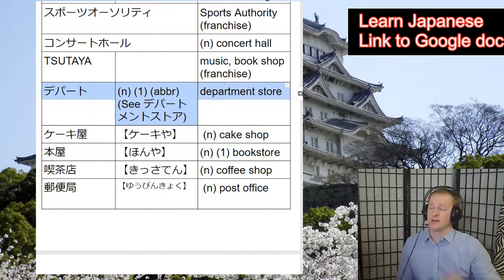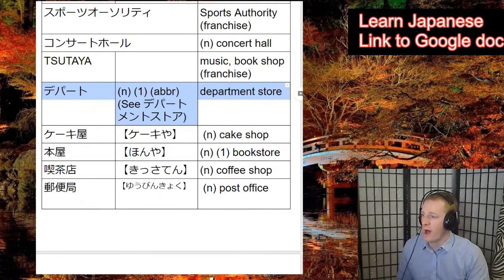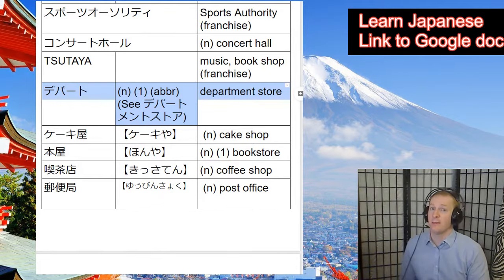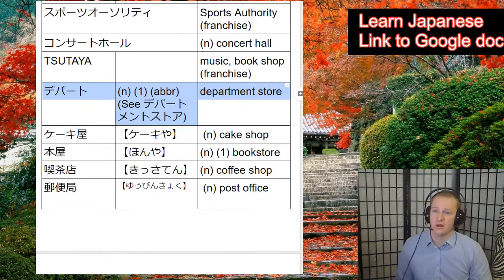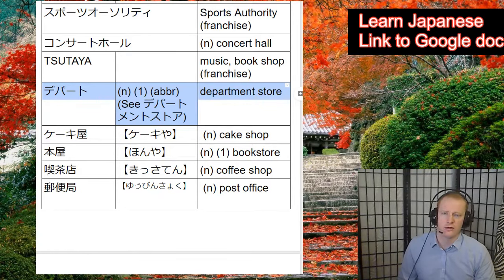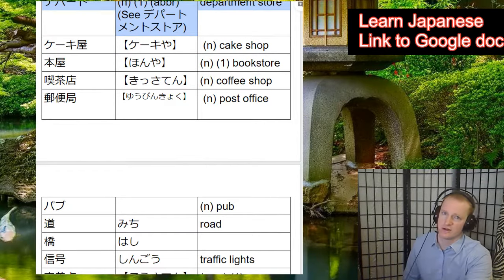Okay, next one. So, departo. All right, so an abbreviation of department store. But I don't think I've ever heard anyone say that before. It's just always departo. Okay, so these are a bit more kōkyū desu ne. A bit higher priced, a bit more luxury goods. You can buy really nice omiyage, our souvenirs, all these kind of things. Very nice. Kind of like Myer or David Jones, these kind of department stores. A bit more expensive. Not many people would do their everyday shopping there, for example.